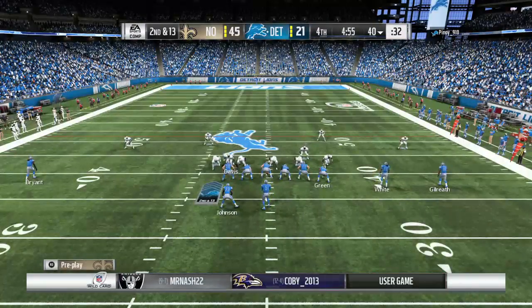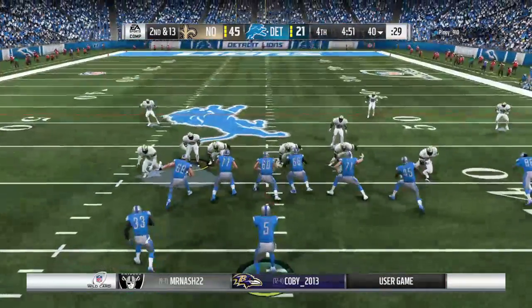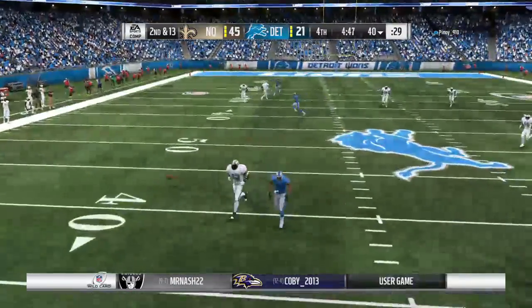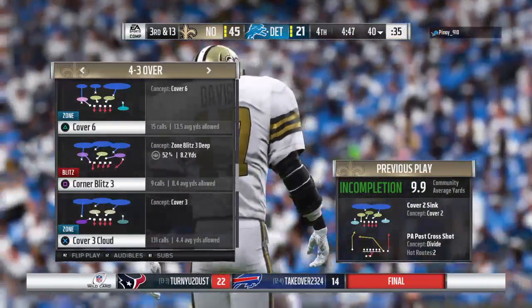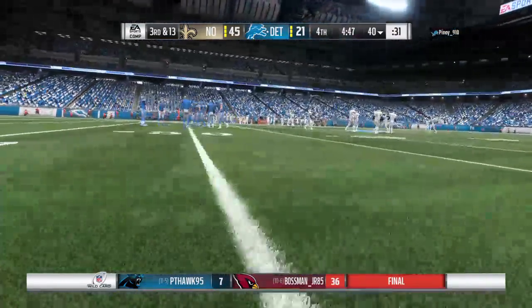This linebacking core, they've done a good job of keeping that running game in check, haven't they? They certainly have, and what they'll also do when this game is over is thank the guys up front, the big defensive line, because they've kept them clean, so to speak. Not letting blockers get to them, allowing them to run to the football and keep that running game bottled up. A second down pass play there, but it's incomplete.